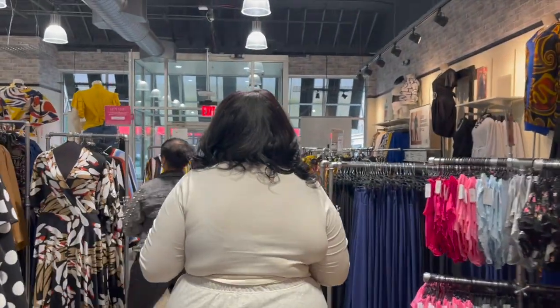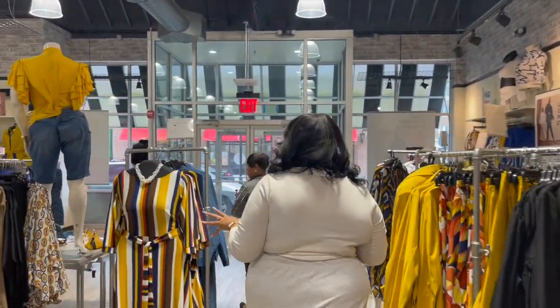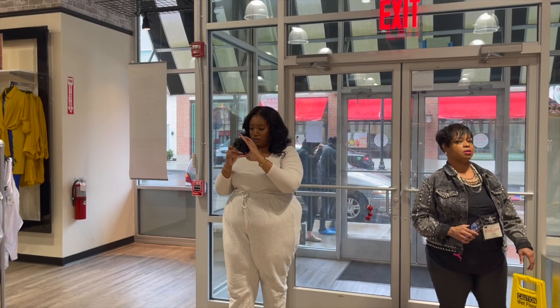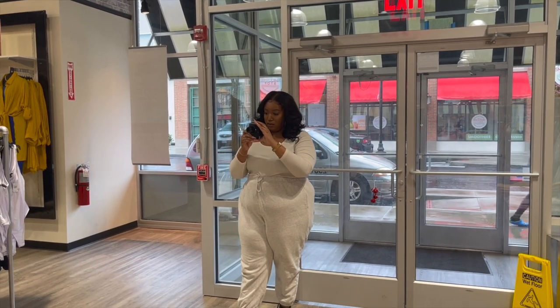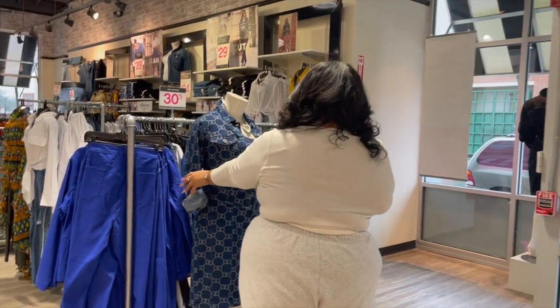So now you're gonna see me being escorted by the manager, Tamika. She was so sweet. Her and her entire staff really made this process super easy for me. There she is over there. They had all the displays looking good. They had everything really, really well managed.